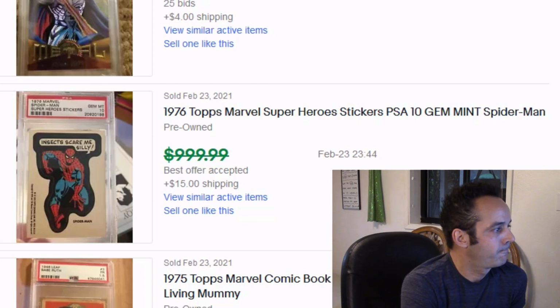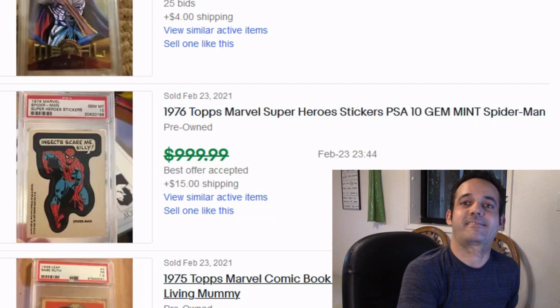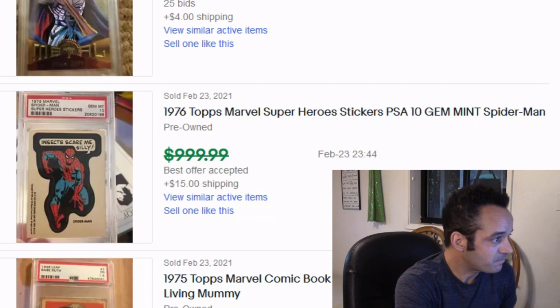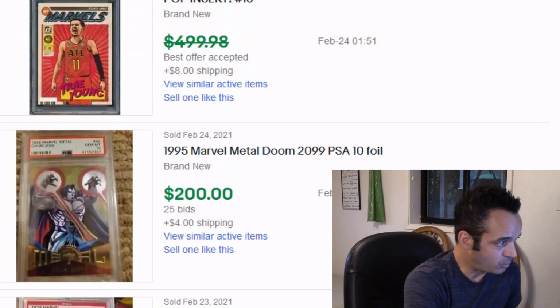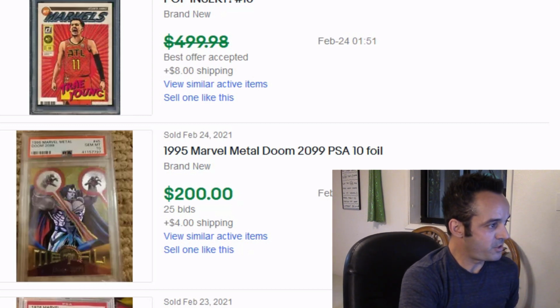$999.99. Excuse me. Get yourself a sticker. It's a sticker of Spider-Man from 1976, which is actually kind of cool. That is an old school card. Old school. Almost 50 years old, that card is. Good Lord. PSA 10. That's cool. I like that. $1,000? Or actually less. Pretty cool.